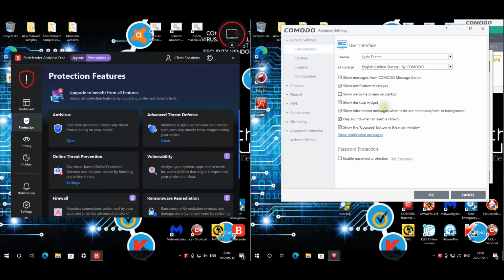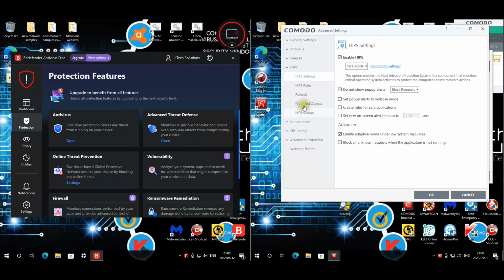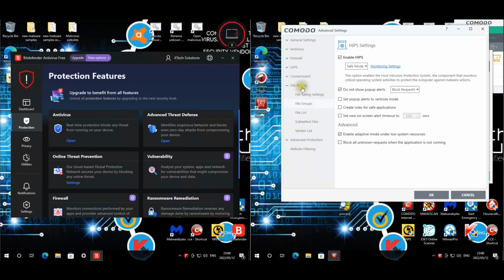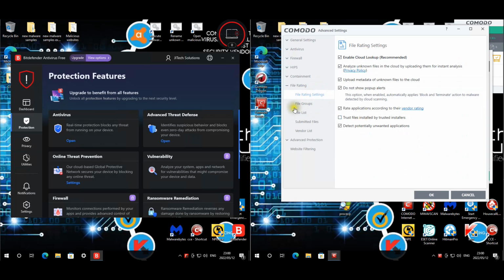Okay, so under settings, antivirus, pretty much everything is enabled. Firewall is enabled. HIPS is enabled. And to monitor all of this, containment is enabled, and to run automatically in containment. And these are the containment rules. File ratings enabled.